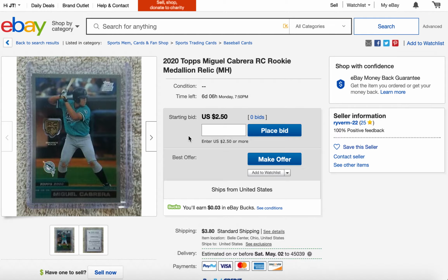This is an auction that has a best offer feature. Now this is something that eBay didn't used to do. I don't really know when they added in this feature, but it is something that is pretty nice when you see a card you really want that is at auction and you don't want to wait. So what happens is that the seller can start off the auction with their starting bid price. In this case, it's $2.50. So I can start off by placing that bid, or I can make an offer right now.